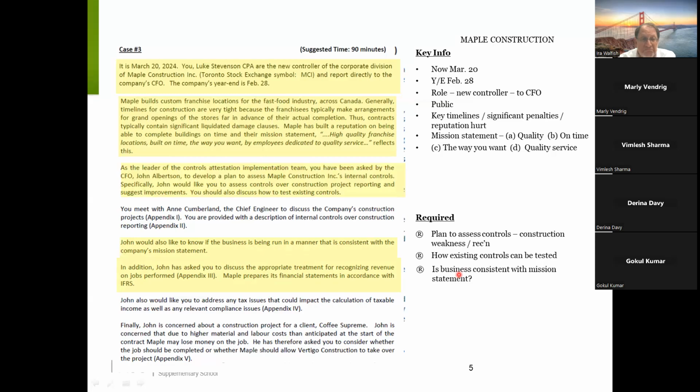Simple. Fine. And then we have financial accounting. He asked you to discuss the appropriate treatment for recognizing revenue on the jobs performed. And they follow IFRS, which is no big surprise. It's a public company. Okay. So we have an accounting.